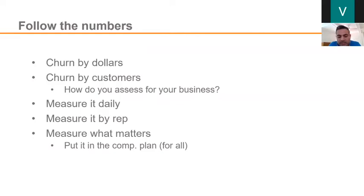The next thing is we did a lot of work to do this type of churn analysis by dollars and by customers on a per rep basis. And what I mean by that is on a per sales rep basis. So we saw that there were oftentimes these major outliers, essentially, right? You wouldn't expect that some people were just selling deals that never stayed, and other people sold deals that never left, right?